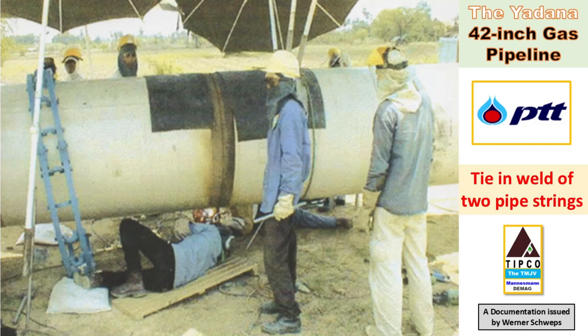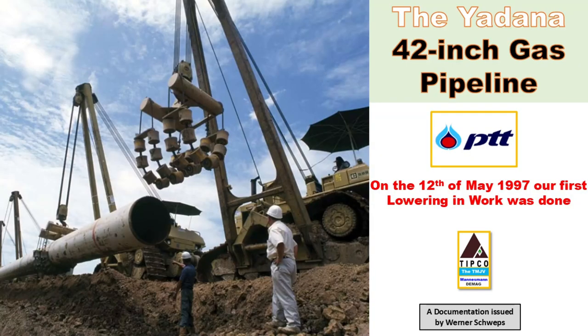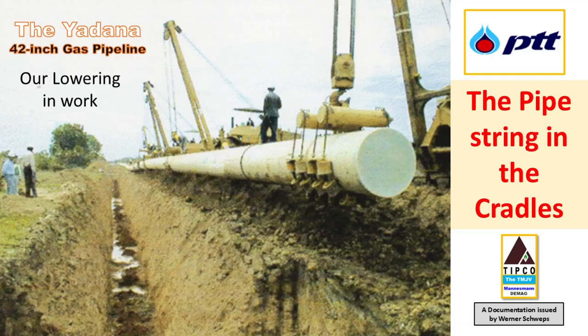Now our side boom tractors had to come into action for lowering. It was the 12th of May, 1997 when this was happening, and all preparation work for the lowering in of the first long pipe string was done. The lowering in of the pipe strings can be seen in the picture. During the lowering in activity, the pipe coating was tested as well.